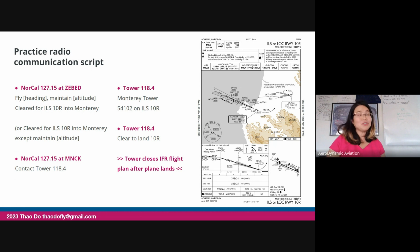So I teach my students, go home, write it down. If this is a new approach, write down exactly what you're going to say. That way you're not fumbling over it. That way your brain space has significantly increased and allows you to focus on your 3 keys, which is left or right, high or low, fast or slow. That's the most important thing that you do on an approach, okay?